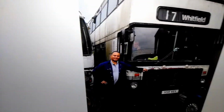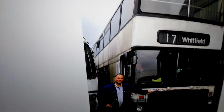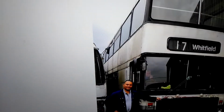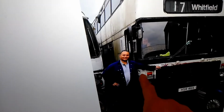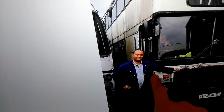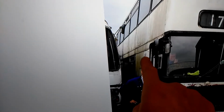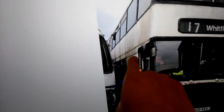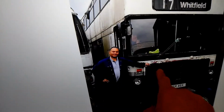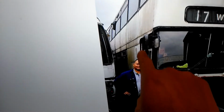Now this is just another photograph of me standing posing in front of one of my favourite buses of all, the HSR 46X. It's one of the favourite batch of buses, the 36 to 50 fleet, HSR 36X to HSR 50X. I was going to point out that on Ailsas, the emergency engine stop was situated right there, which is close to the engine, and the vents there were for the induction, the air filter that sucked the air in, and then through the piping, through the donut and into the turbocharger, and then into the engine. The other vent was for the heater. That was for the demisters.